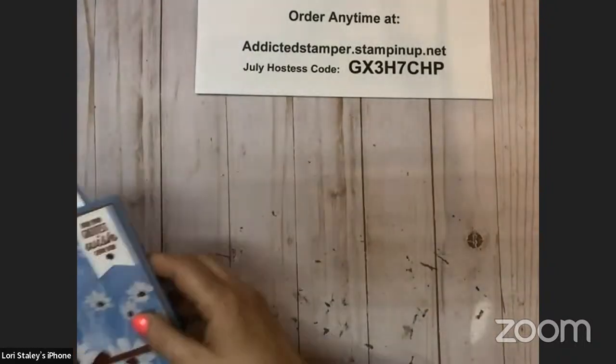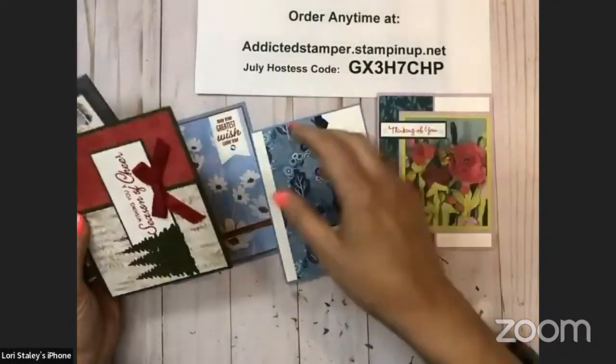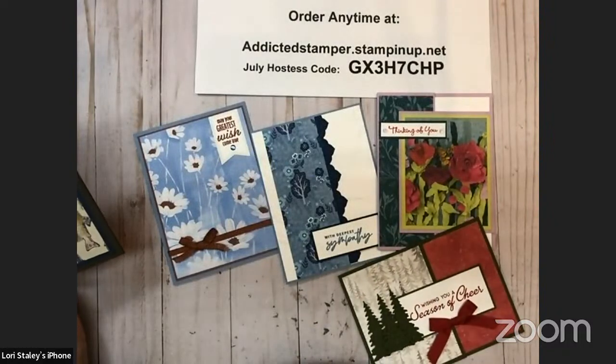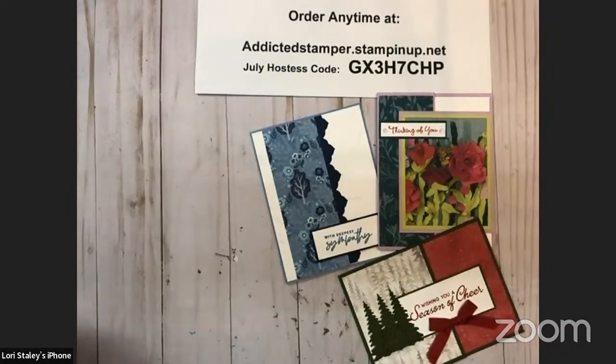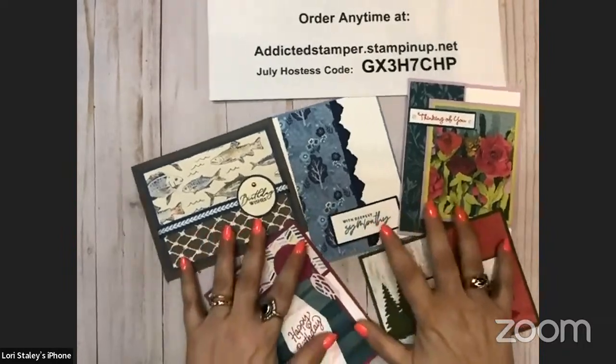I did want to mention for you that these are my Just Cards this month. I have an extra one and I'm trying to figure out. No, this one is not. This was part of Sunday Night Stamping over on Facebook. Here's the 5 that we're doing.